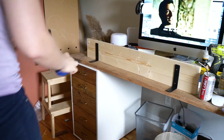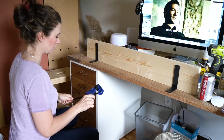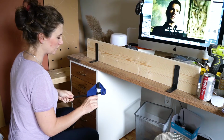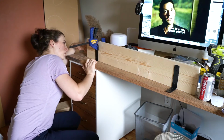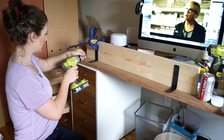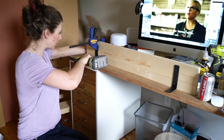One of the last steps in this office/studio makeover was to make the shelf above my computer. And yes, never mind the Lucifer TV show that I'm currently obsessed with. I mean, I wouldn't say obsessed, but I can't stop watching it. I don't know why. Maybe because of the main character.